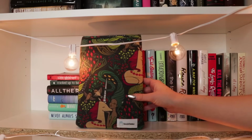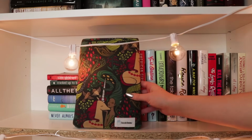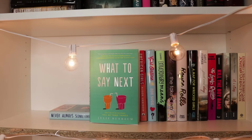But the first thing on this shelf is my book bow, which is a book sleeve I got from an Owl Crate unboxing, and I frequently use it to carry around my books in my bag. I have a few Courtney Summers books: Some Girls Are, Cracked Up to Be, and All the Rage. I do know that some of these deal with mental health themes, but they're here for the moment until I can better research them and put them on my mental health shelf. What to Say Next by Julie Buxbaum.